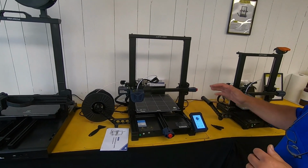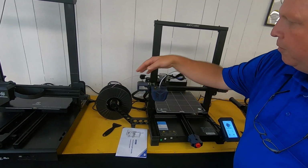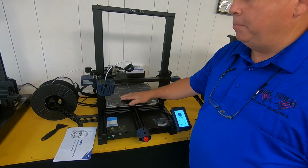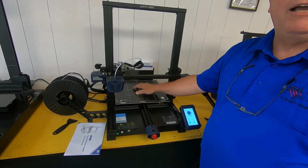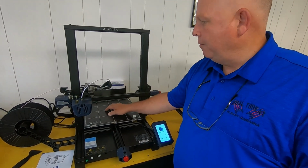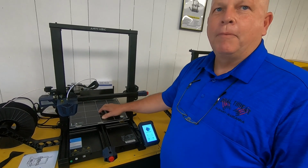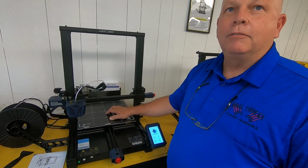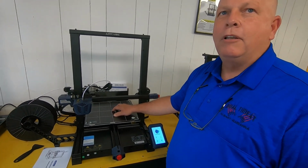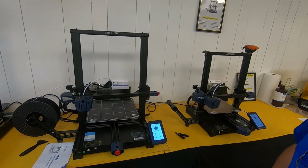These are what are called FDM printers. And basically they take that filament that I just showed you and they'll melt it. And with a computer program, they'll actually make a part that you've designed or downloaded off the internet or whatever. And it makes all kinds of neat parts for you, and really the sky's the limit on what you can 3D print, whether that's to fix things around your house or, like I say, make gifts for someone else. It's really a neat thing.